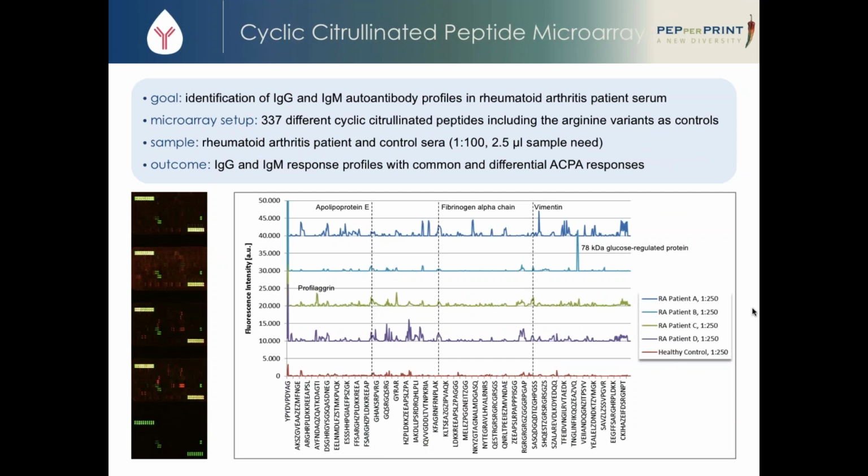So this is our cyclic citrullinated peptide microarray. It is useful for studies in rheumatoid arthritis. I'm sure most of you know that rheumatoid arthritis is one of the most frequent autoimmune disorders, and significant progress of serological RA diagnostics is based on the detection of CCP antigens. But as you know, the response of RA patients is very diverse, so making the diagnostics quite difficult.